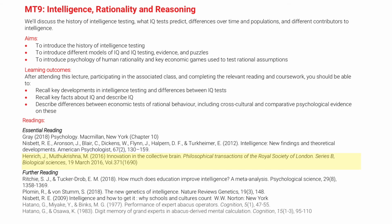In another practical exercise that's available on the LSE Life Moodle page, we look at ways to skim and map a text before you read, which also comes from this example course. If you'd like a sneak preview, here's the text that we used for that exercise. Henrik and Muthukrishna, 2016.